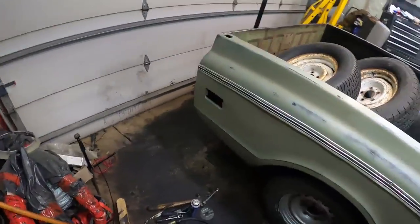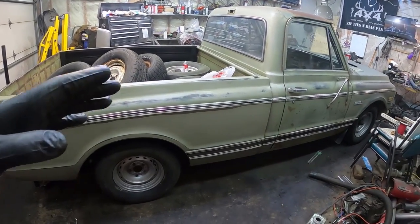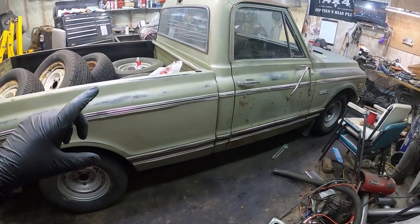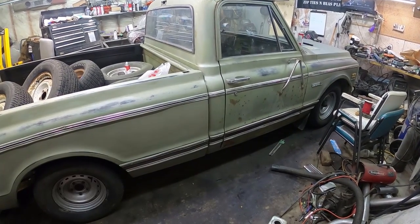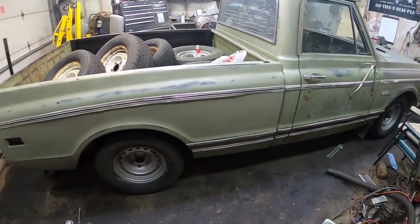See if I can get far enough away. It's dark. But I don't know, it looks way better on camera. Hopefully when I edit this, it's way better. So I painted everything. I blew it into the back of the cab a little bit and just scuffed it up. I think it looks 1,000 times better.